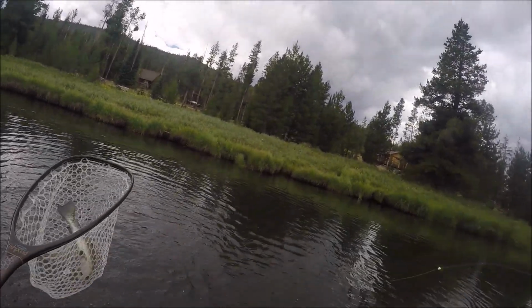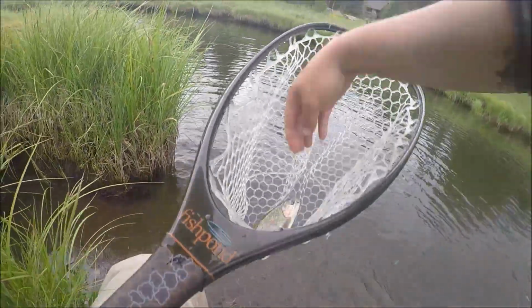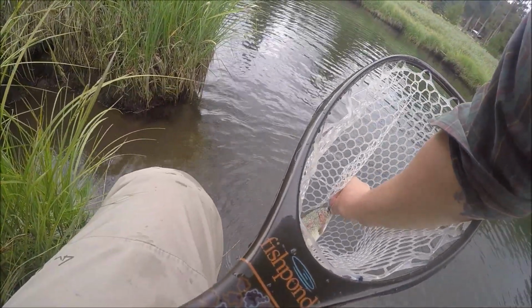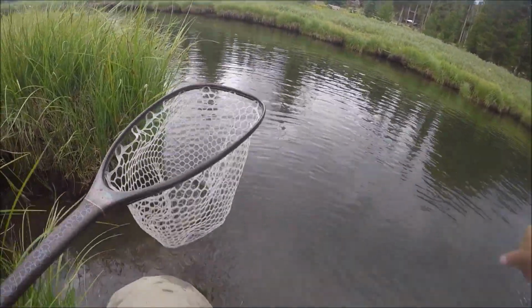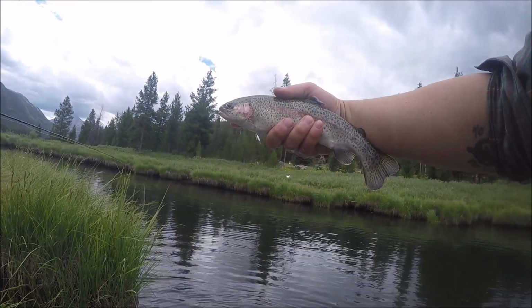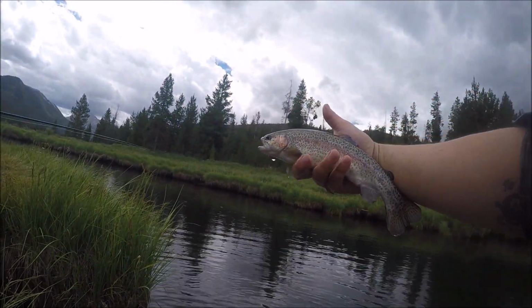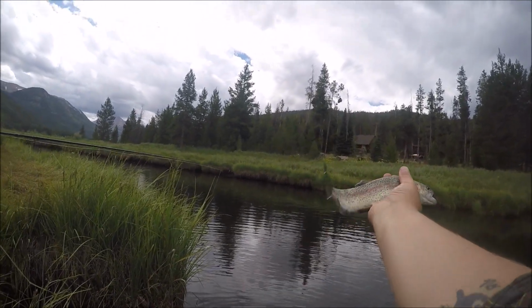Oh, fat, awesome bow. I'm not even mad. That's a good one, James. That's a good one. Look at that fish. Gorgeous, like probably a 14-inch rainbow. Look at that fish. Dude, very nice. That is gorgeous. Look at that. These are real rainbows. These are real rainbow trout.